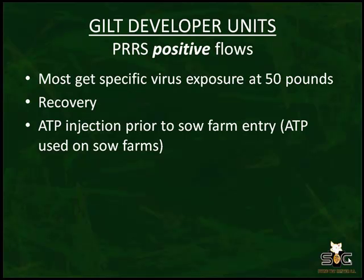Now, we do continue to inject those animals with ATP, and that's a whole separate discussion. Why would you give them field virus, and why would you follow up with ATP? It's an evolving process, but when we look at those sow farms and they go PRRS virus positive, and we do nothing with them, we're awesome about shutting them down and making them negative again, right? We can all do that. Everybody in the room has shut down lots and lots of farms and made them PRRS negative. The problem is we can't keep them that way.